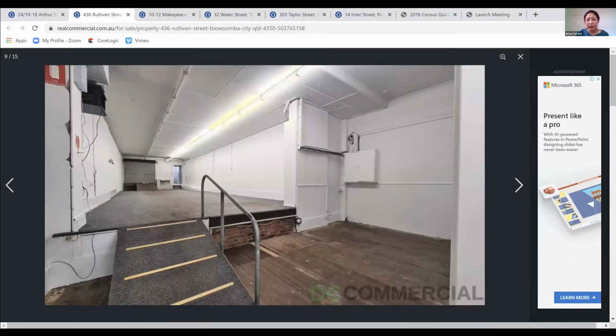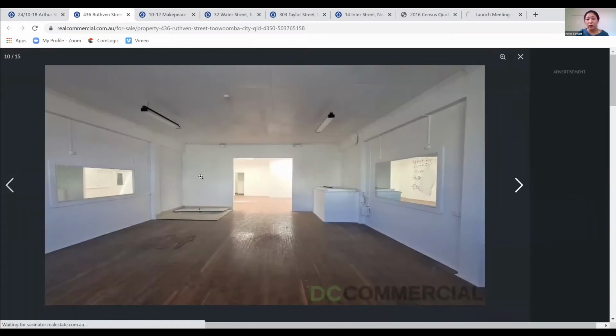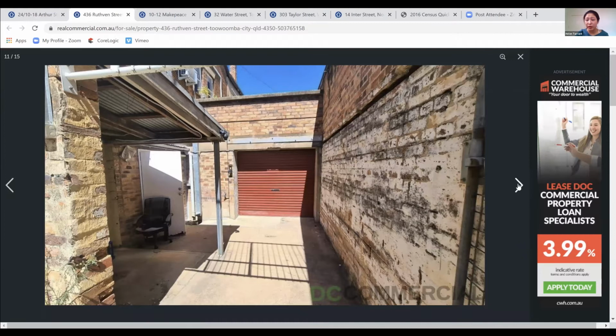Now, one of the things when we come to the back of it, this starts needing a little bit more work. And of course, here we need to figure out what we're going to do here. So this really requires a site inspection for us to be able to work out whether we can actually make this property work or not.